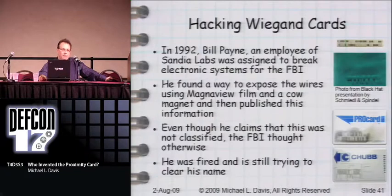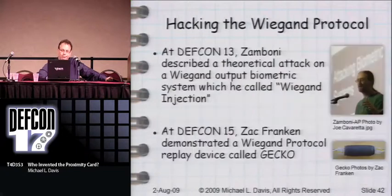Unfortunately, the FBI didn't like that very much, and he claims that it was not classified because the research wasn't put in the candy stripe wrapper. I'm sure there are some people in this room who know what that is. And he was actually fired, and he's still trying to clear his name. And at DEF CON 13, Zamboni described the theoretical attack, which he called Wiegand injection. And then recently at DEF CON 15, Zac demonstrated a replay device, which he called Gecko.